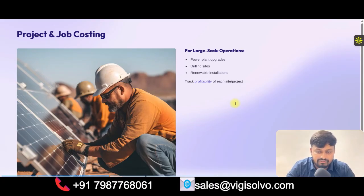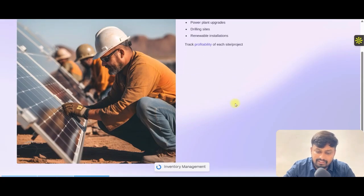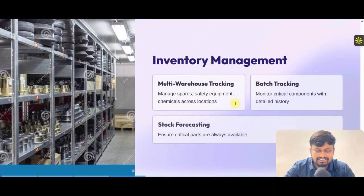The next part, which is very important, is inventory management, which is essential for almost all industries now, but specifically for the oil and gas and energy industry, it has become very tough nowadays to track and manage the complete inventory, because there are a lot of parts moving in and out. That is why it is very important that you have some kind of inventory management.